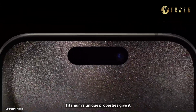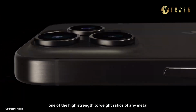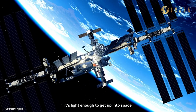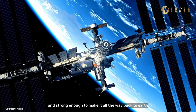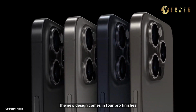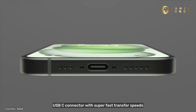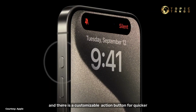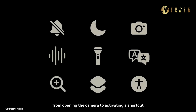Titanium's unique properties give it one of the highest strength-to-weight ratios of any metal, which basically means it's light enough to get up into space and strong enough to make it all the way back to Earth. The new design comes in 4 Pro finishes and now includes a USB-C connector with super fast transfer speeds, and there is a customizable action button for quicker access to your favorite feature, from opening the camera to activating a shortcut.